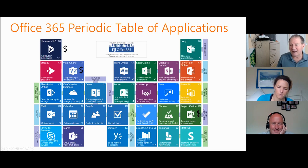Where is Delve? Here it is. It kind of fell off the table for Microsoft, but it's making a comeback. What it stores is employee profiles. It's a document manager that allows you to bookmark the files you need from SharePoint, keeping in mind that SharePoint is the back-end corporate intranet that holds all your information in your company together.